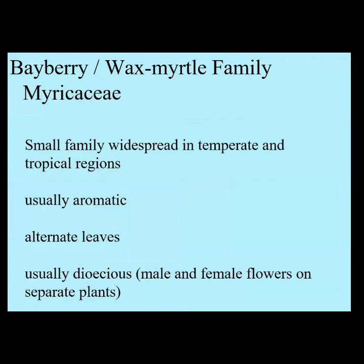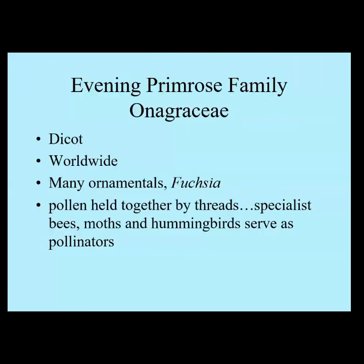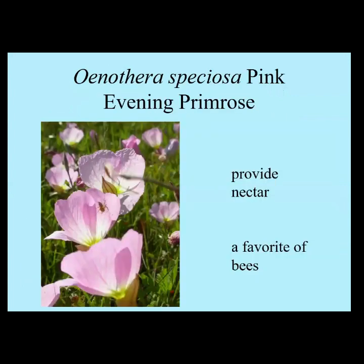Bayberry or wax myrtle family. Also important for butterflies and birds. Evening primrose family, worldwide. Fuchsia is an example of an ornamental from that family. Gaura, you'll see that blooming in our garden. If not, I think they started blooming already. Evening primrose, beautiful plant.